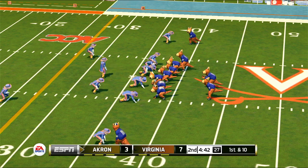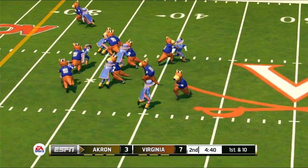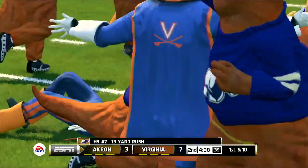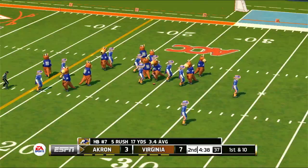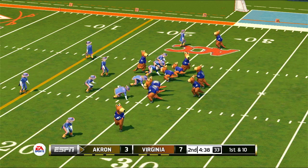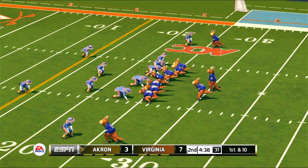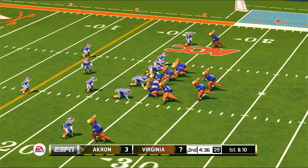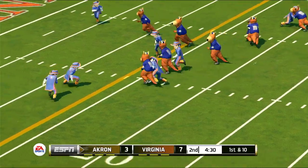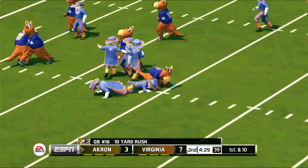Flag. Makes it to the 24. Game 14 on the way. First down. Watch the motion. He gets out to about the 14-yard line.